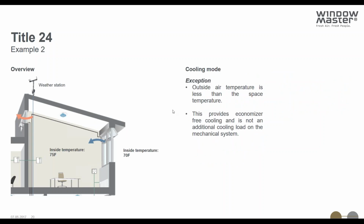Another example here is, if you are in cooling mode, the inside temperature is 75 Fahrenheit and the outside temperature is 70 Fahrenheit, then you do not have to shut down your cooling, because then you will bring cooler air into the space.